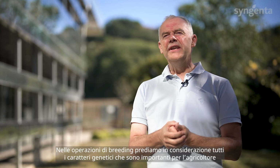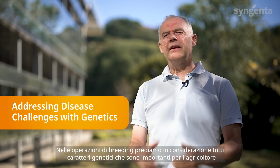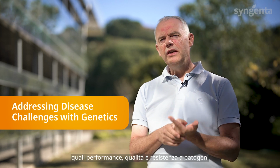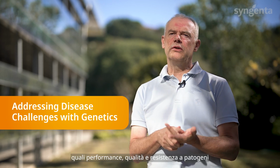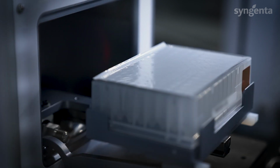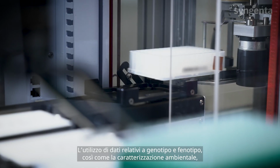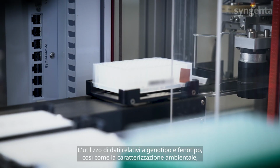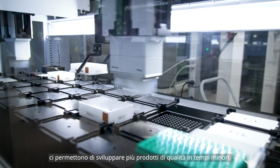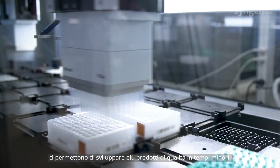In vegetable breeding, we are addressing all traits that are important for growers. These include performance traits, quality traits, and resistance to pathogens. Those are major traits for commercial production and growers' income. The use of genotype and phenotype data, as well as environmental characterization, enables us to develop more qualitative products quicker.